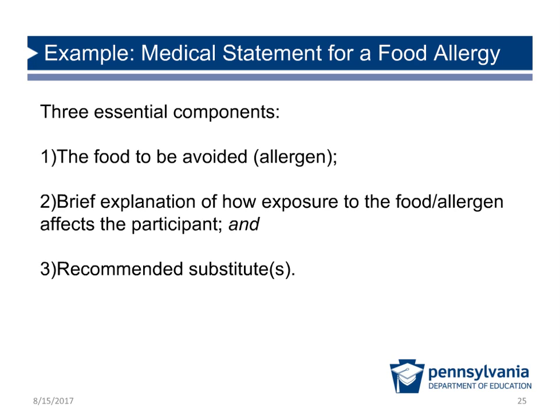The recommended substitutions must be provided. If for some reason the medical statement does not identify a recommended substitute, program operators must reach out to the family to obtain that piece of information. Omission of a substitute or substitutes does not mean that the program operator is not required to honor the request, and we'll talk more about that on the next slide.